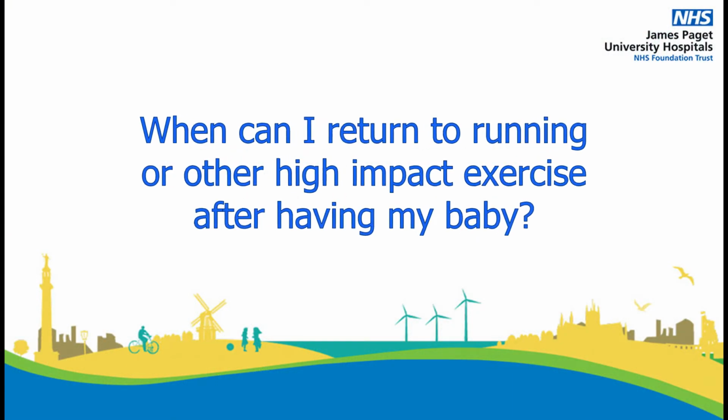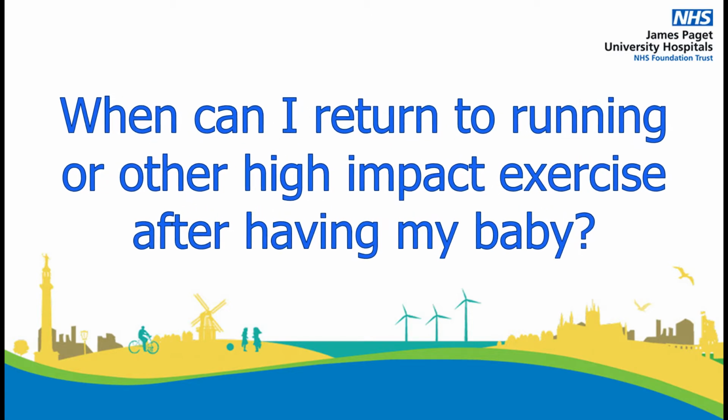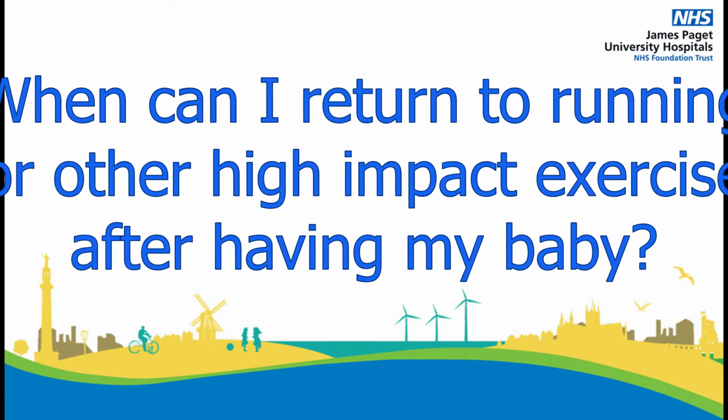When can I return to running or other high impact exercises after having my baby? High impact exercise such as running or jumping activities should not be considered until at least 3 to 6 months after having your baby. This is because these activities place a lot of stress through the tissues, ligaments and joints that are recovering after pregnancy and birth.